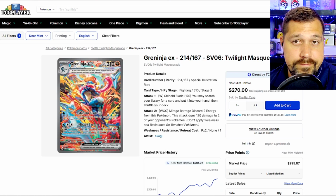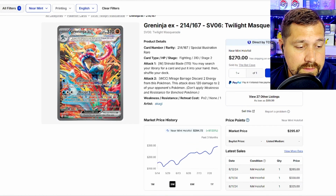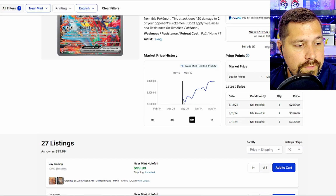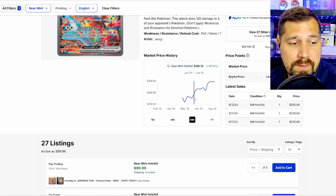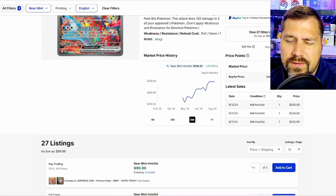Greninja EX. Somebody please explain this to me. I don't understand this card. I just don't. I don't know if I'll ever understand it. This one's the anomaly to me. The fact that it started out at 158 and then plummeted down to 110, 115, that made sense. And it's been a climb ever since. A crazy climb ever since. I mean, we're seeing sales at 325, 330, 265.